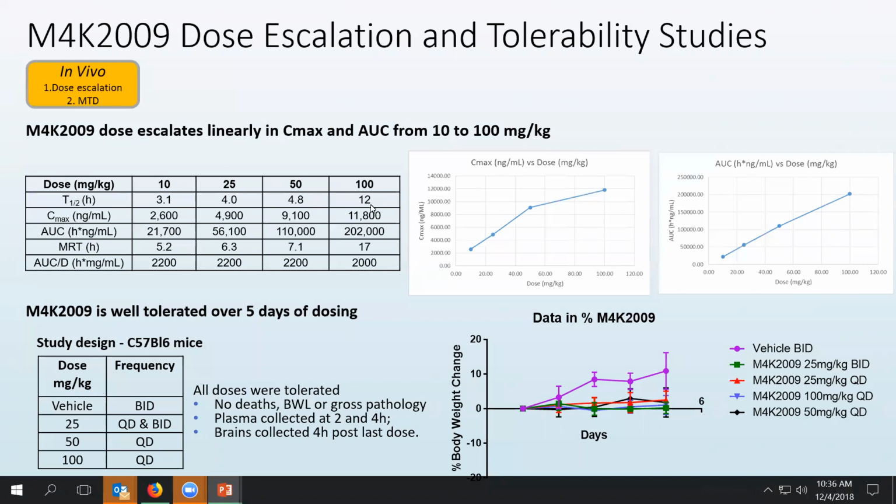The exposures that we're getting are really quite high, and you can see that as we go higher, the mean residence time actually gets longer, which corresponds with that longer AUC, even though the Cmax isn't increasing. So pretty promising. We also looked at the compound over 5 days of dosing, looking at 5 arms.